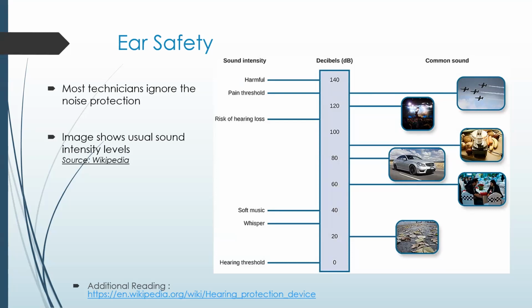This image shows the usual intensity levels available in day-to-day life, but we need to keep them as low as possible. If you need more details, they're available, and I've already attached additional reading here. The idea I'm trying to give you is that as a mechanical or technical person, you have to be very concerned about these noises.